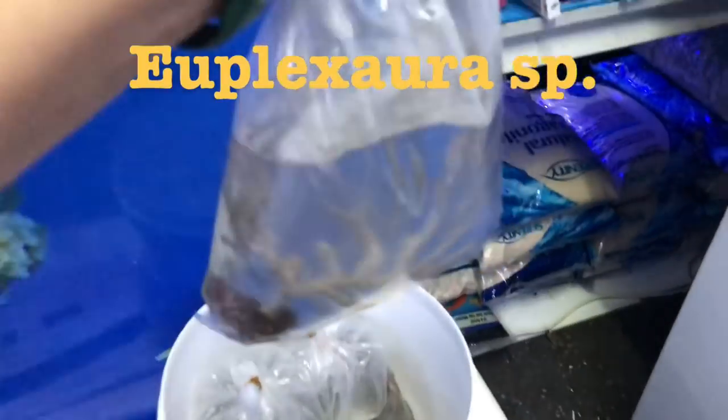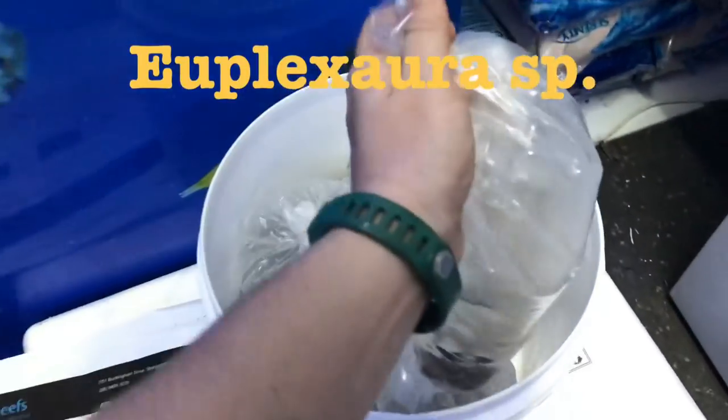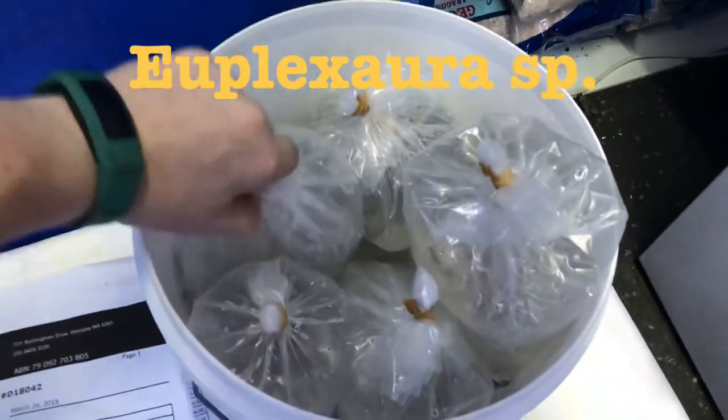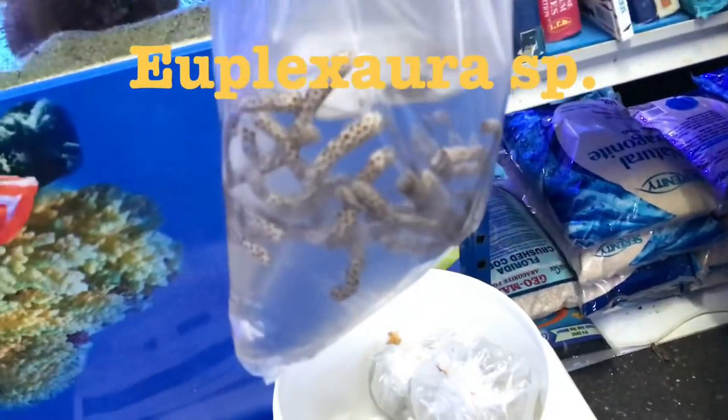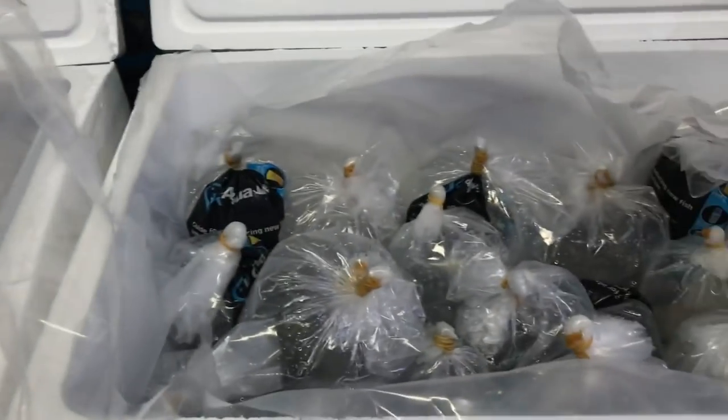And just to show real quick, this is how gorgs are packed for domestic breeding. Look at that, nice and thick, just how I like them. Fantastic. Well, better keep on keeping on.